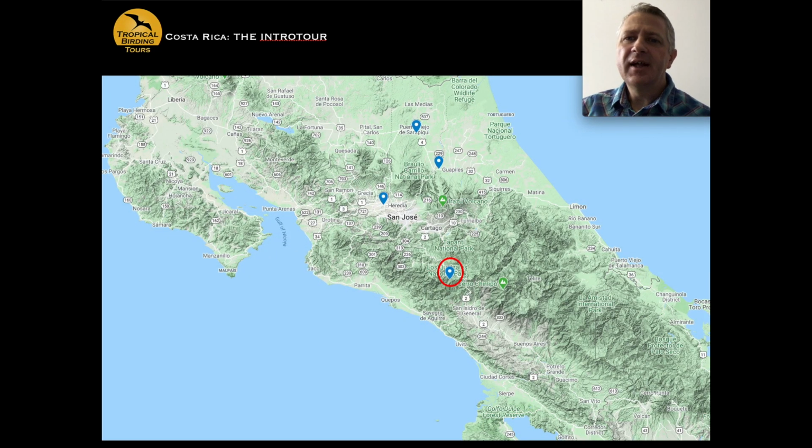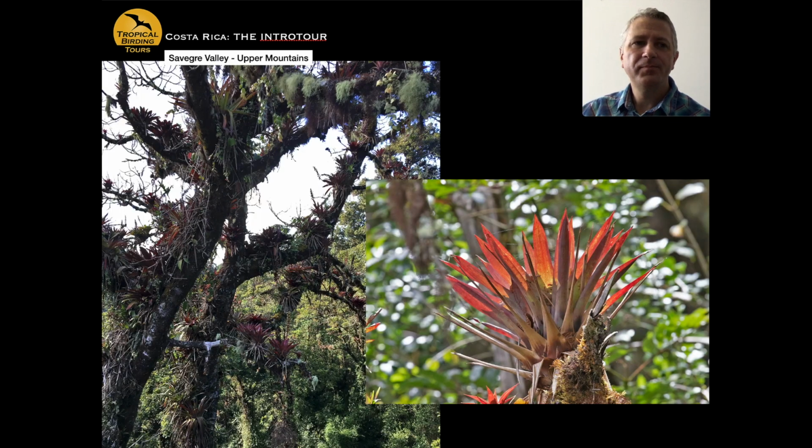Okay, so on the afternoon of day 4, after spending the morning in the Caribbean lowlands, we'll drive south to that red circle area, which is the Cervegre Valley, and this is part of the upper mountains in the highlands. We'll be staying at an elevation of about 2,200 meters or 7,200 feet, and then our period in the area will see us birding from that elevation up to 3,300 meters or 9,900 feet when we reach the highest point. So we'll be spending all of day 5 birding there and the morning of day 6.